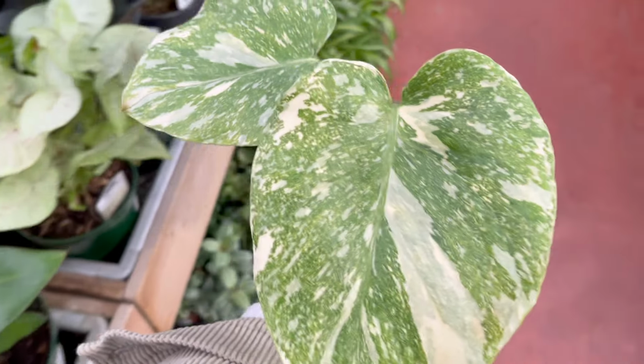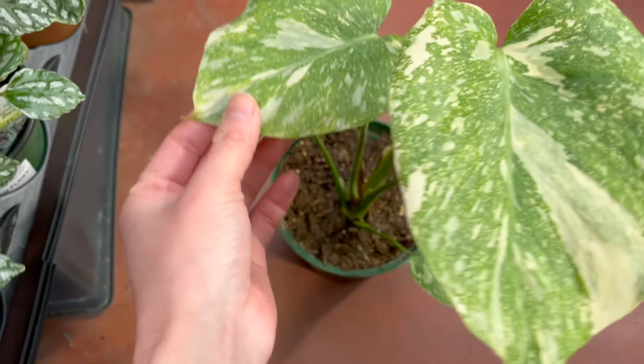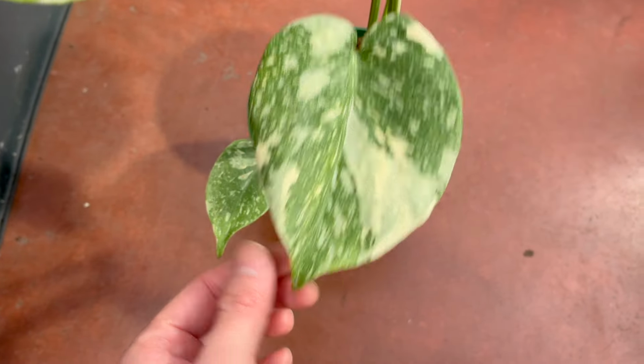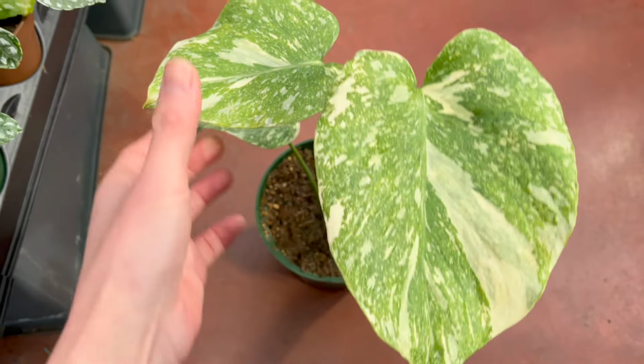We have this one highly variegated Thai. Looks a little bit bleached, but this variegation is really strong. That leaf, and it's for $100. I'm not gonna get it, but somebody else should.